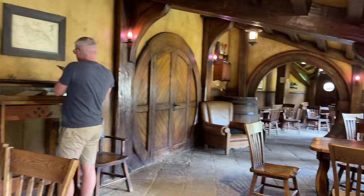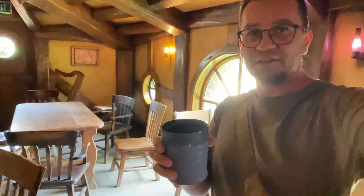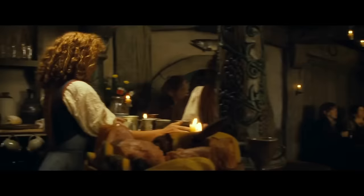Check out this place. And I'm having a ginger beer at the Lord of the Rings movie set. Isn't it cool?